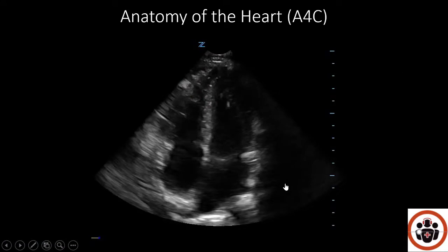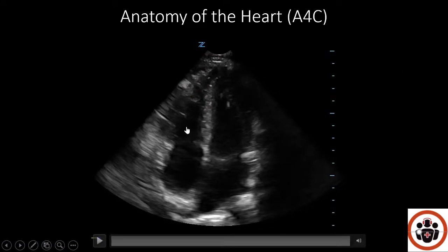Let's take a look at the anatomy of the apical four-chamber view. Here, this chamber is the right ventricle.